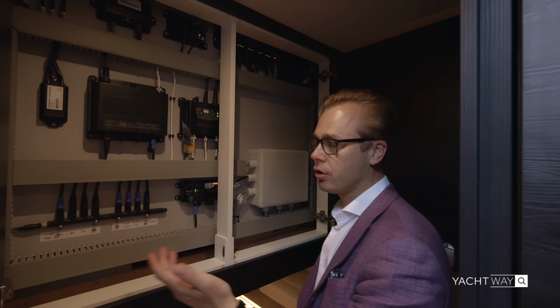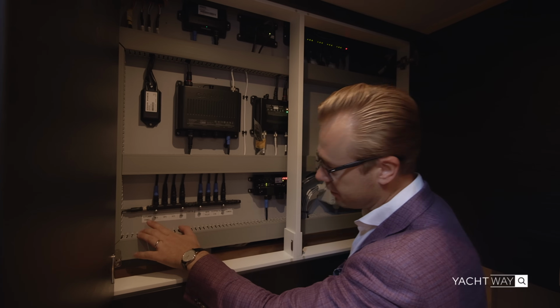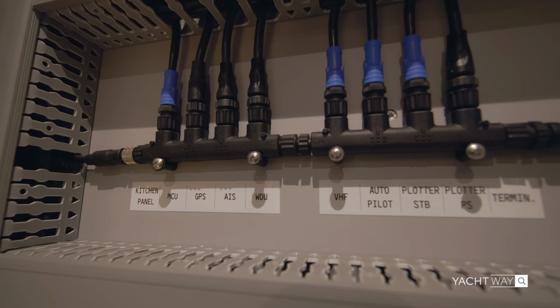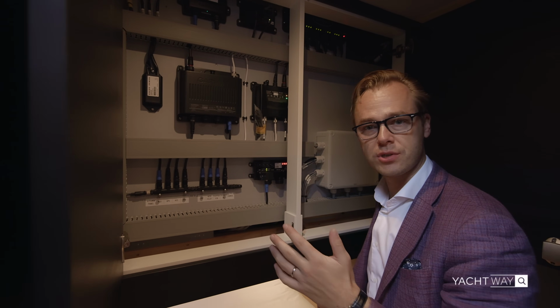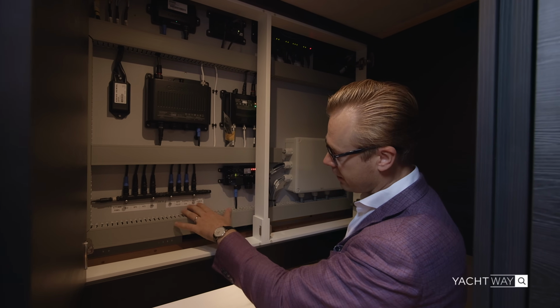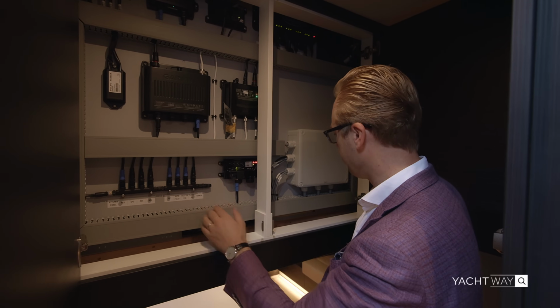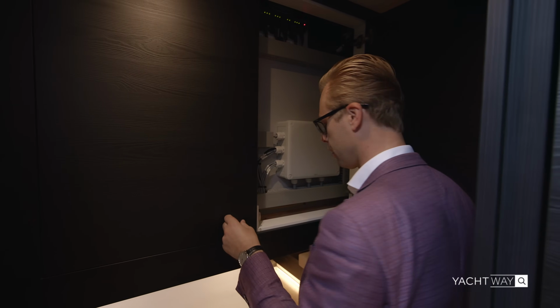And if you don't know what any of these wires are, you would have no idea what they do. But every single one of them is actually properly labeled, and the labeling carries on throughout this boat. Once we get to the engine room, you'll be able to see what I mean. But again, a great place to open up. You know exactly what is what and what is where. So we close this up.